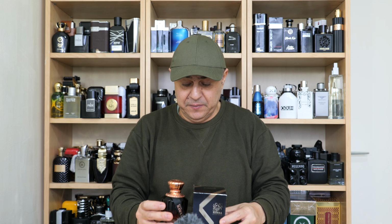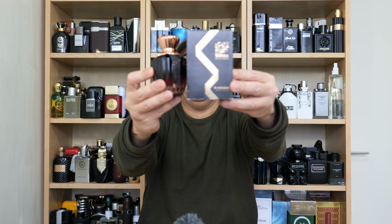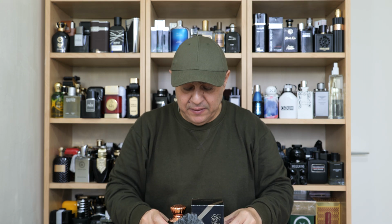Okay, so how is Rawaa by Al Haramain Eau de Parfum 100 ml? This is targeted at ladies, but to my nose it's actually quite unisex. Okay, but not unisex that everybody can use, I don't think so. Unisex that men like me who love perfumes and don't think perfumes have sex can easily use.